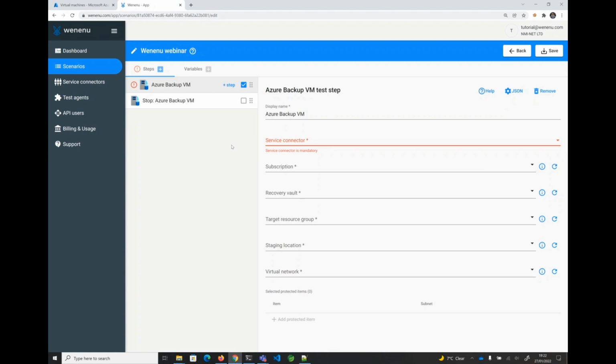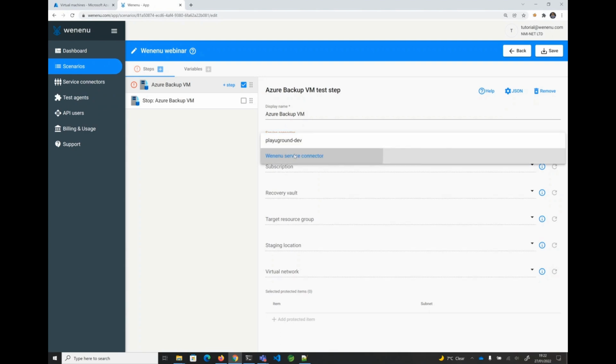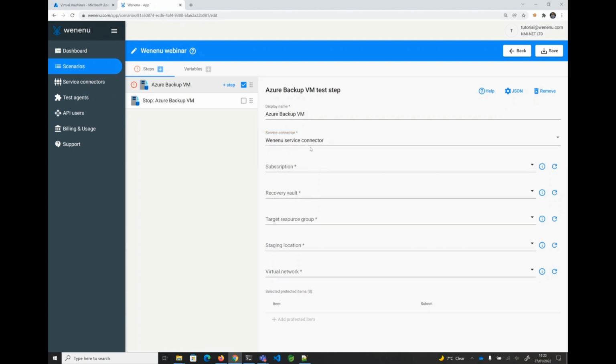And basically, the service connector in Wenenu is just the ID of the service principal and the secret, so that Wenenu can use it to authenticate with the Azure API. So I'm just going to select here the Wenenu service connector. I set this up earlier, and then this loads automatically over the rest of the data, authenticating to the API with the service connector.